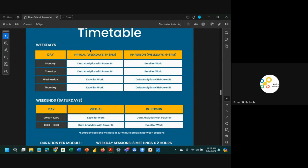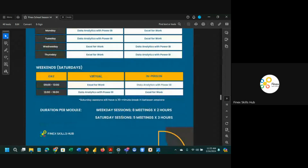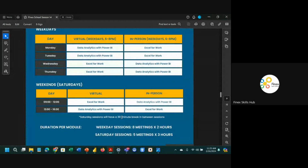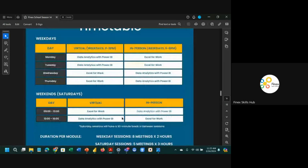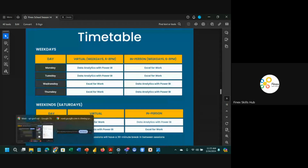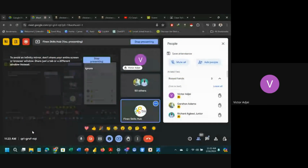I know this sounds 5, this sounds 4, but we all achieve the same thing together. So that is the duration. Twice a week for 4 weeks, and then 5 Saturdays for the Saturdays. Is that okay? Now the cost, if you are doing 1, it's 1,500. If you are doing 2, instead of 3,000, you pay 2,500. So that's the cost for 1 or 2. Victor, is that okay? Yes.